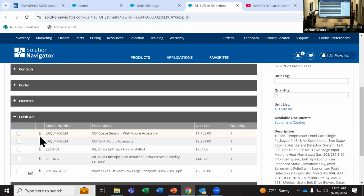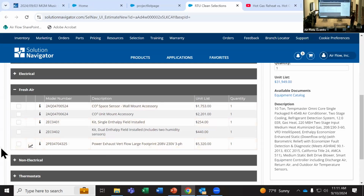Thank you. So we go down to fresh air. Here is where you'll see some more sensors. Again, these are all field installed components. Anything in our accessories tab is not something that comes with the unit. It ships with the unit, but it is something that needs to be installed by somebody else.